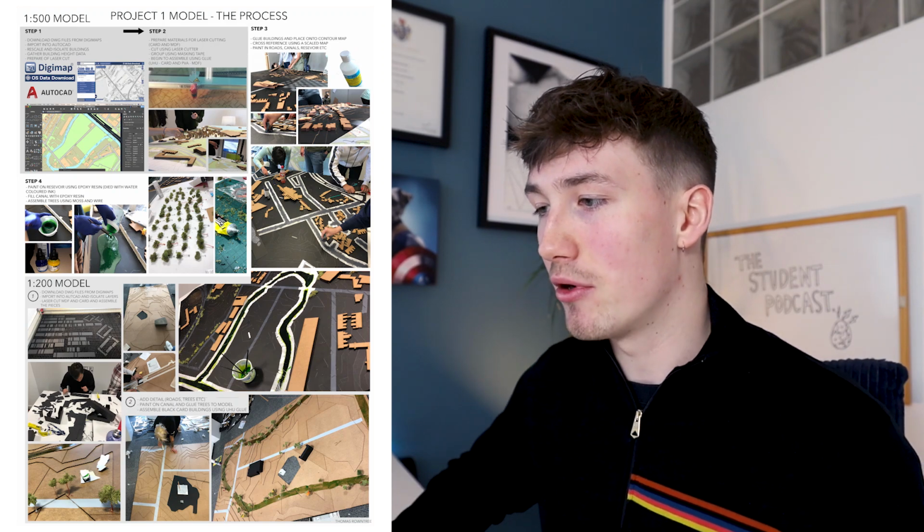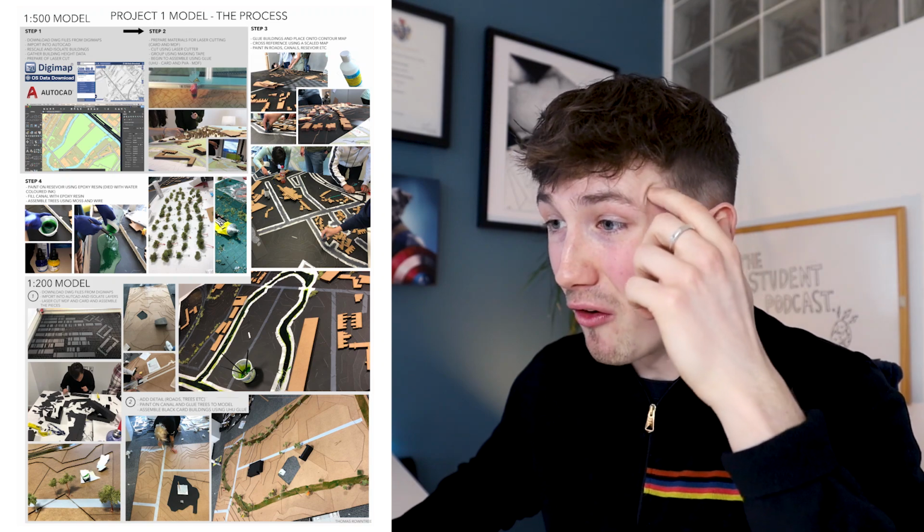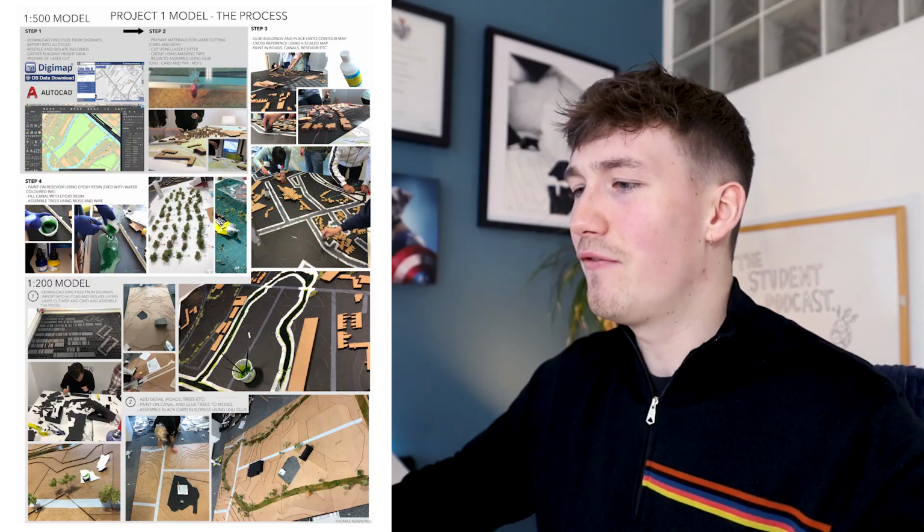So as you can see here, we were putting together a site model. This took literally probably four weeks, I think. And this was a very, very expensive model. I actually remember it being super expensive. I think we spent probably like £100 across the 4 or 5 of us in the group to make this model. So as you can see, this is very, very cramped.